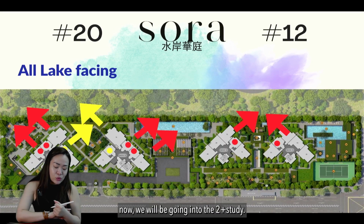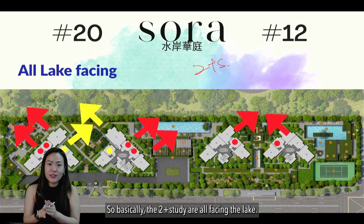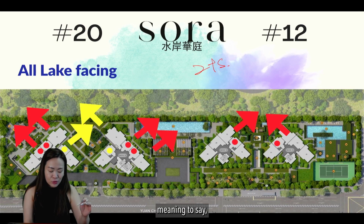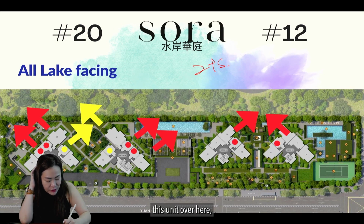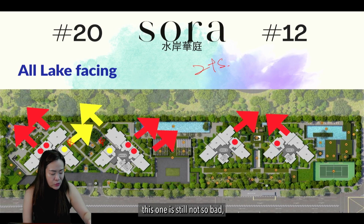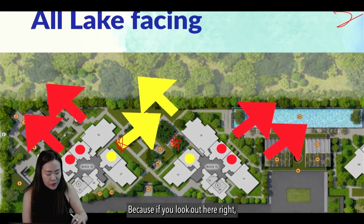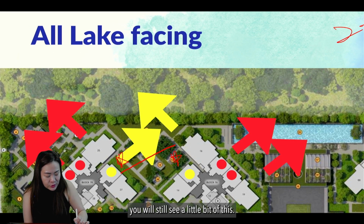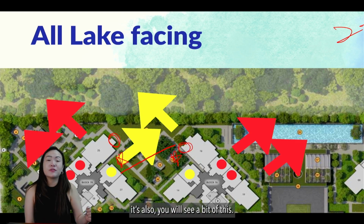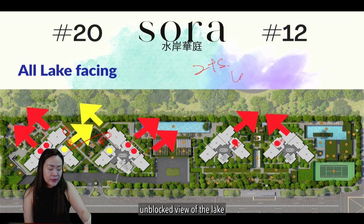Now we will be going into the 2 plus study. Basically, the 2 plus study units are all facing the lake. But of course, there are good facings of the lake and not so good facings. For example, these units over here are slightly blocked. And these 2 stacks are still not so bad. Why I say this is slightly blocked is because if you look out here, you will still see a little bit of this. And for here, you will also see a bit of this. As compared to the other stacks, it's quite a full unblocked view of the lake and garden.